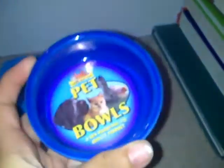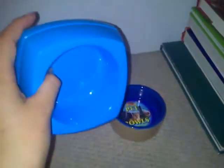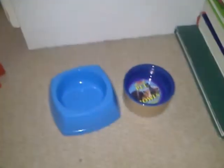This is a brand new one with still the label on it, but you can get that off using a sponge and warm water. Then there is also the plastic food bowl. Most people use the plastic food bowls for fresh fruit and treats, while the ceramic bowl is usually for normal hamster food. Every hamster requires one of these bowls, otherwise they won't be able to eat their food unless you scatter feed.